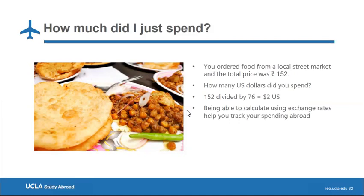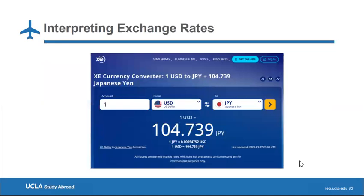I just really want to emphasize, don't be fooled by the higher number, the 152, thinking that it's much more expensive, because as you can see, it's 2 US dollars. So you want to make sure that you're always checking that exchange rate, and it does constantly change. So keeping that on hand is a good way to save money. And here's just another example: 1 US dollar equals approximately 104 yen. 104 sounds like a lot, but as we can see, it's 1 US dollar. So always keep that in mind when you are making purchases.